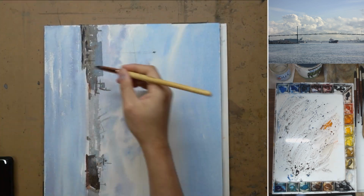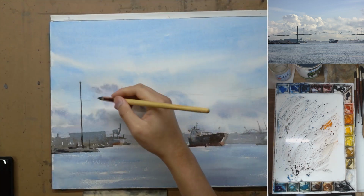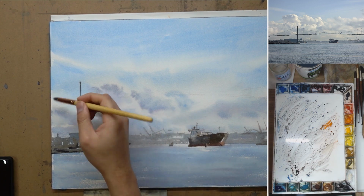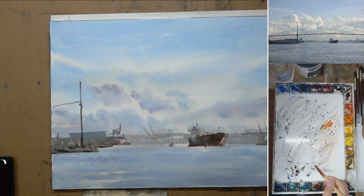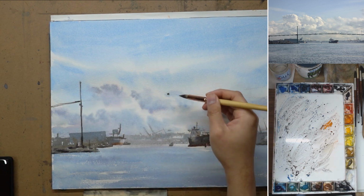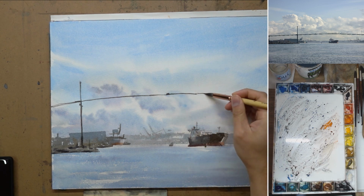And now I am going to paint the bridge. That is Lions Gate Bridge. That's a bridge connecting downtown Vancouver and North Vancouver. And I am trying to freehand this. So as you can tell, it's probably a little bit of a challenge for me. So I try to create some dots that I can connect.